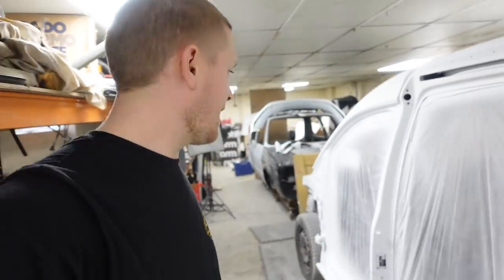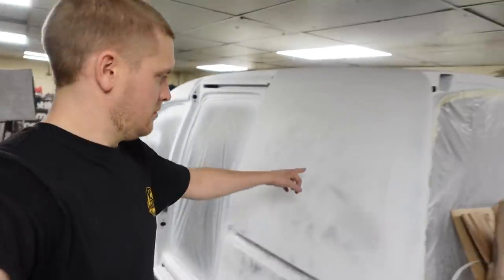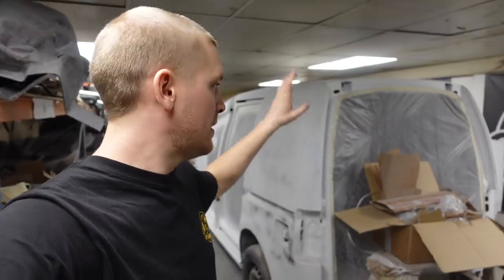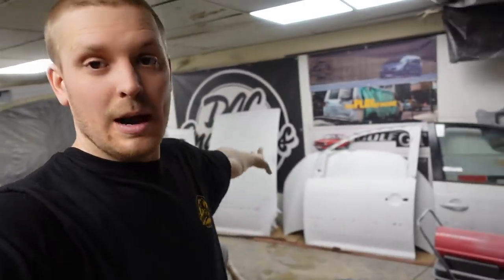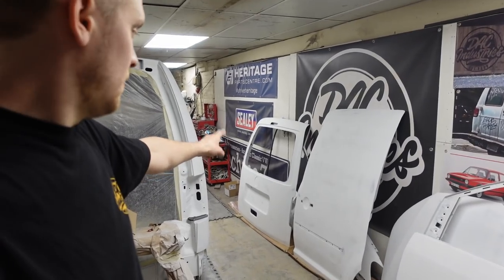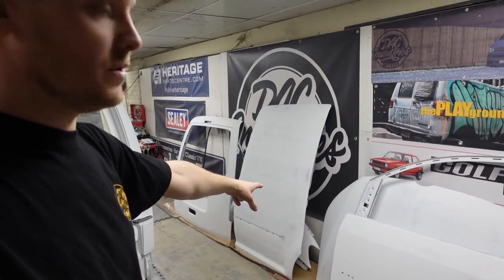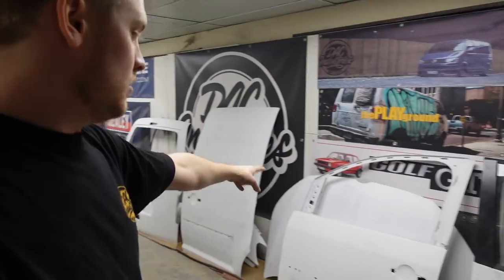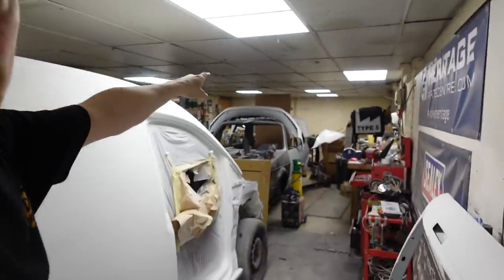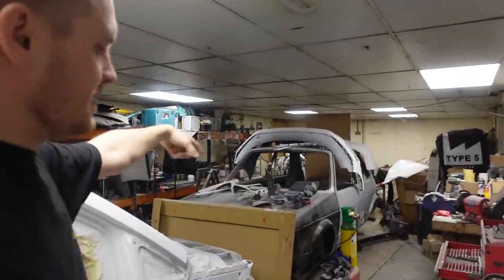What is going on with the Caddy? So I had to put a bit of guard coat back on here for the thumbnail for the last video, so yeah, I've got to paint sand that again. So the shell is done and what I have is done. So tailgate is done, the fuel flaps behind it, we've got the driver's wing, sliding door, passenger door and bonnet are all done. All of the emblems and bumpers and everything are on top of the Golf and sat there ready to go. So they're done.